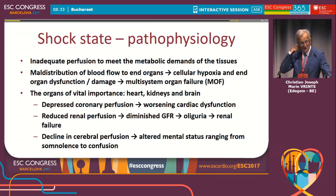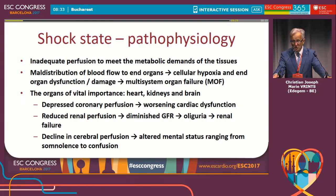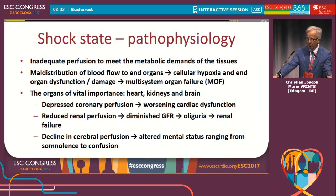The pathophysiology results from an inadequate perfusion to meet the metabolic demands of the tissues. And in cardiogenic shock, there is a maldistribution of the blood flow to the end organs. This results in cellular hypoxia and organ dysfunction, but also damage, and this may lead to the development of multisystem organ failure. The major organs that are of vital importance, that we critically need to survive, are the heart, the kidneys, and also the brain.